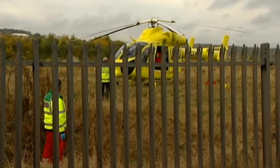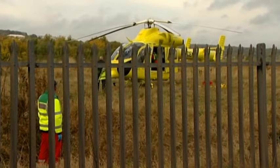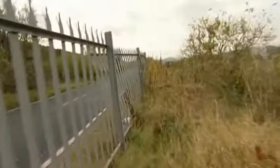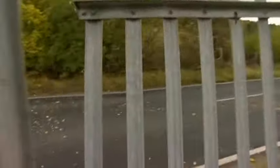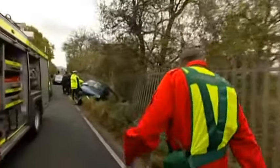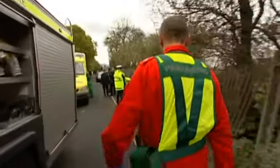But the crew of Helimed 98 face a serious hurdle. They had to land behind a steel security fence. The 2 paramedics managed to squeeze through a gap left by local vandals. But it's too small for Gemma and the stretcher, and that's where the fire brigade come in.